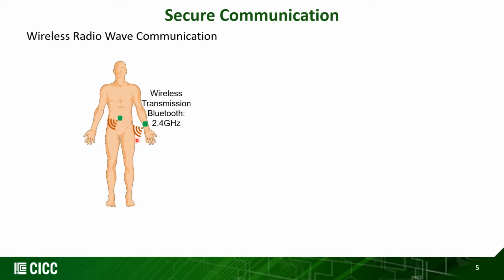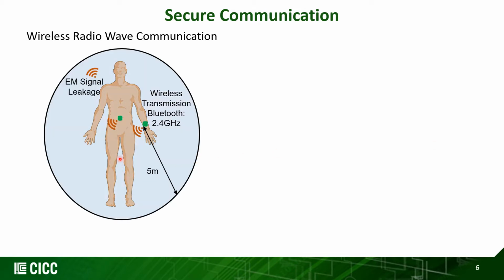Here we have a scenario where two devices are communicating with each other through wireless communication using electromagnetic waves over the air. The transmitter transmits the electromagnetic signal in all directions in an isotropic manner, which is available to any device within a range of 5 meters. Hence, a malicious attacker can snoop the transmitted signal if it comes within the range of the transmitter and can potentially decipher the ongoing transmission.